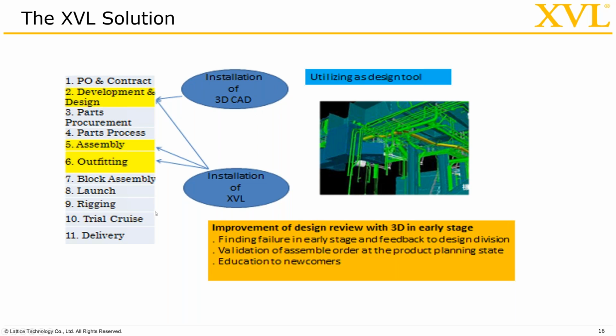They decided to really go all in with 3D, but they found the same issues that most of our customers do, which is that 3D CAD didn't deliver the usability they needed when it came to working with the large part counts. They're looking at hundreds of thousands of parts at the same time. They want to be able to review their assemblies. Using XVL allowed them to front load that ability in the development and design process, as well as use it down the line in assembly and outfitting phases of their product life cycle.